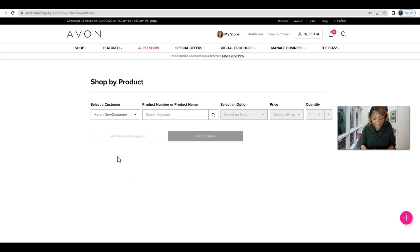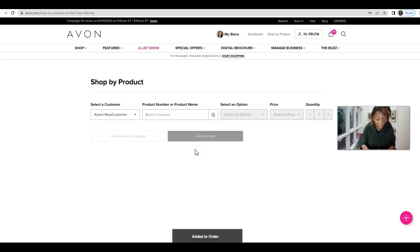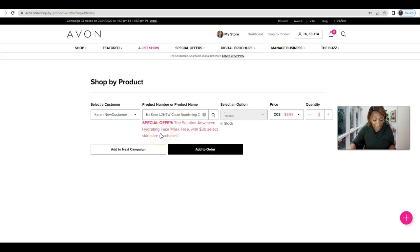Karen, new customer, has several items that she wants to order. The first item she wants to order is item code number 958547. That's the first item. That's the Rosewood Shadow Glaze Matte Color Stick, $13.99. Quantity of 1. We're going to add that to her order. Let's add the second item to Karen's order, which is 717990. That is the Nourishing Cream Cleanser, a Knox LX New Clean Nourishing Cleanser. The price is $9.99. We're going to click right here, add to order.